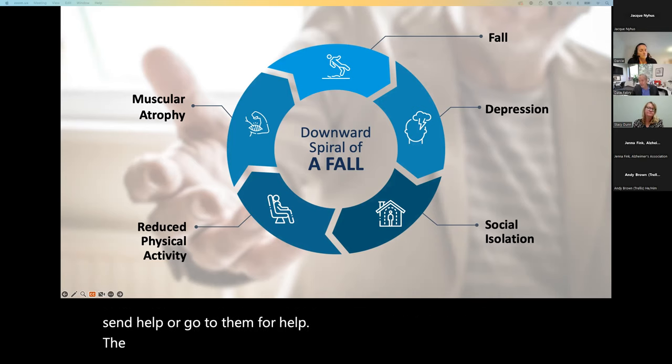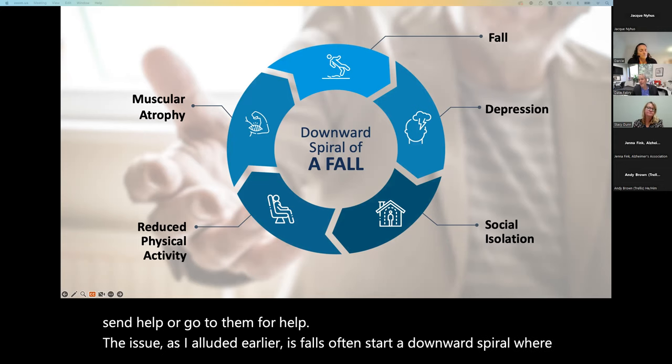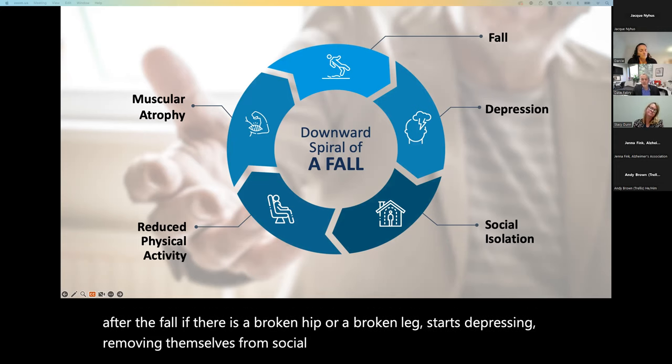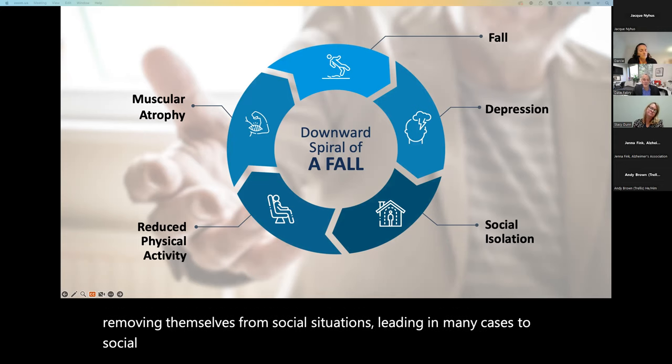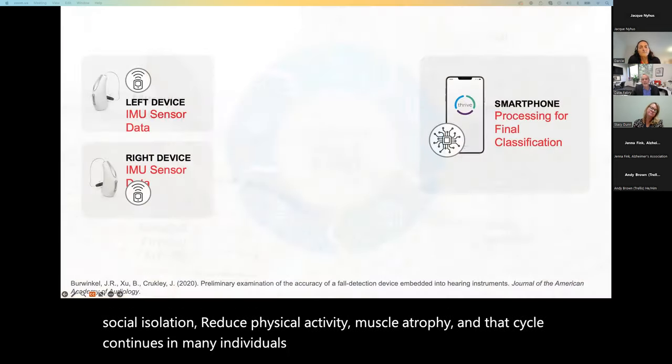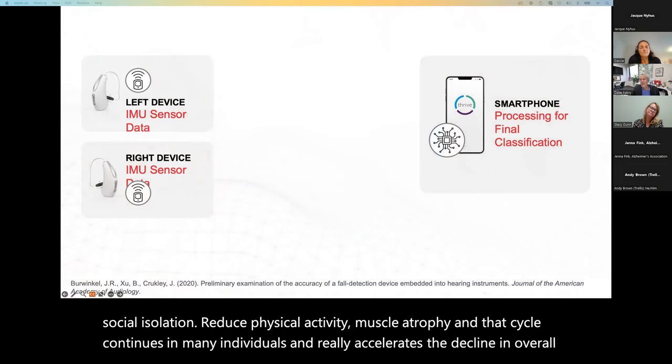The issue, as I alluded to earlier, is falls often start a downward spiral where after the fall, if there was a broken hip or broken leg, starts depression, removing themselves from social situations, leading in many cases to social isolation, reduced physical activity, muscle atrophy, and that cycle continues in many individuals and really accelerates the decline in overall physical and cognitive function.